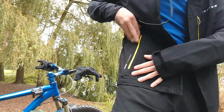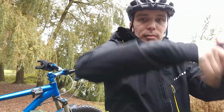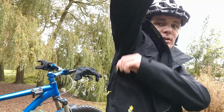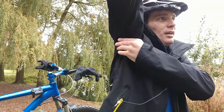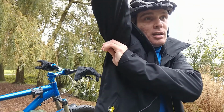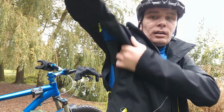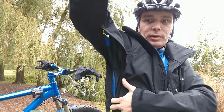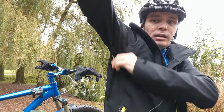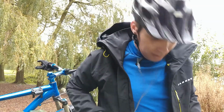Now, if you do get too hot in this, to remove a bit of heat, there's also a zip under the arm that basically goes past the armpit. First time I've done it, so I'll clap in a bit. On each side it goes from basically the elbow halfway down your rib cage. So if you do get too hot, there's one on either side. Now it's got a hood, I'll show you that in a second.